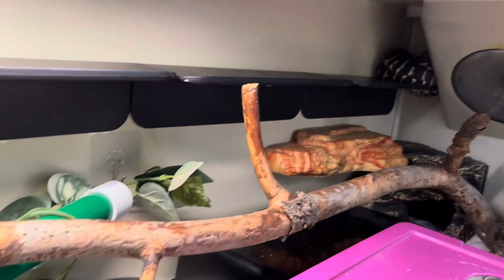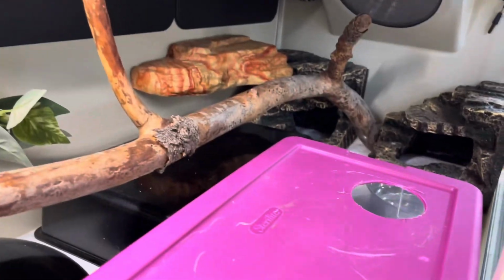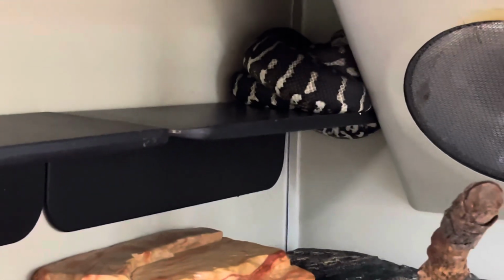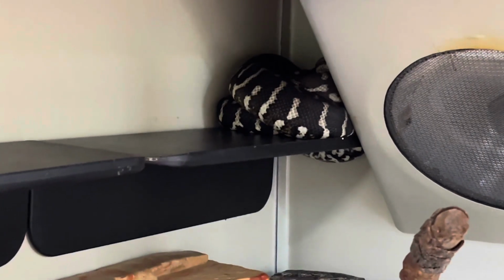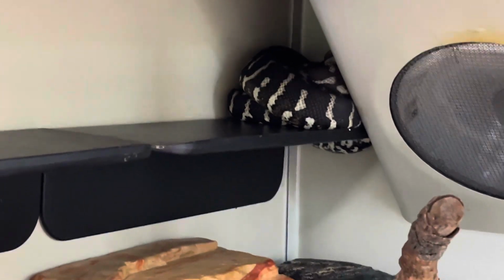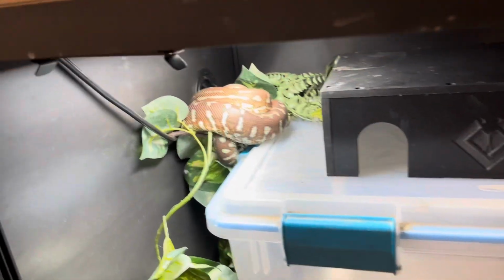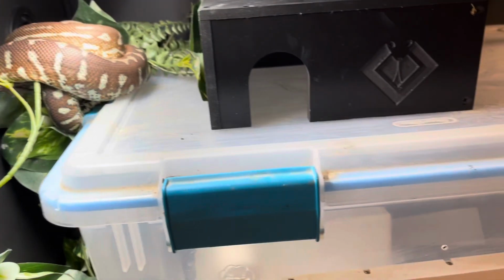And here is one that is resting a little more cryptically, but still not in any of her hides. Up there on her ledge, back there in that cubby hole. And that's pretty typical of how Bredls like to rest during the day. Not 100% hidden.